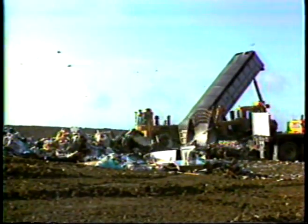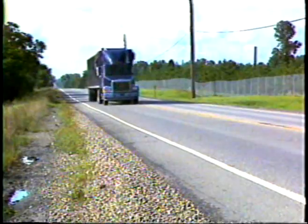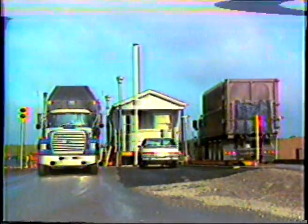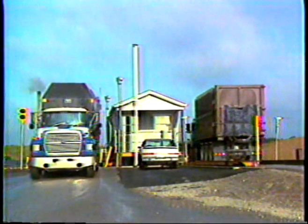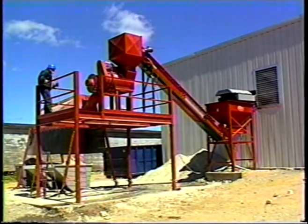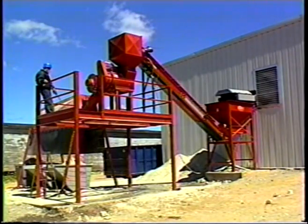Landfill space is a limited resource, and as landfill fees and transportation costs continue to increase, the benefit of avoiding landfill costs by recycling becomes even greater. Andela Tool and Machine Incorporated has the answer for keeping all the glass out of the landfill.